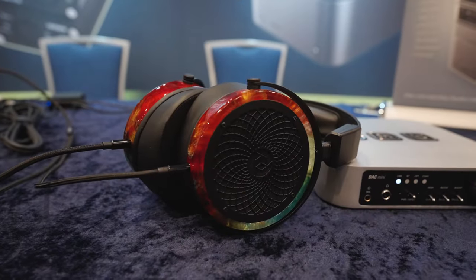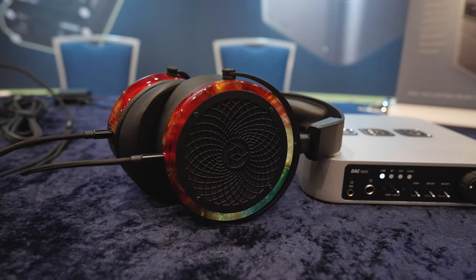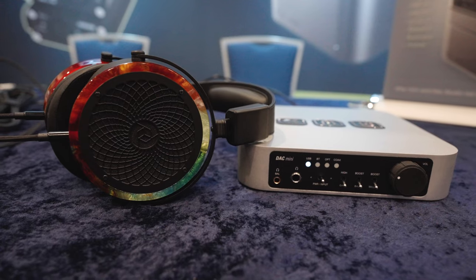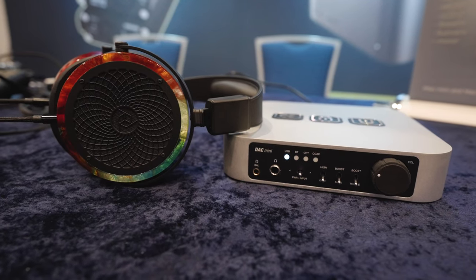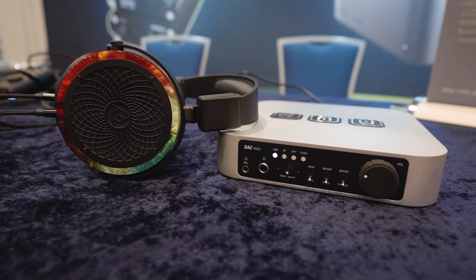Now, it has a lot of capability and power and potential. I think it's 1.5 watts at 32 ohms, so it's not crazy powerful, but you can drive most headphones with that as long as they're sensitive enough. If not, Michael, the CEO, also makes an Amp Mini that can also stack. So if you need some serious power, you can do that.